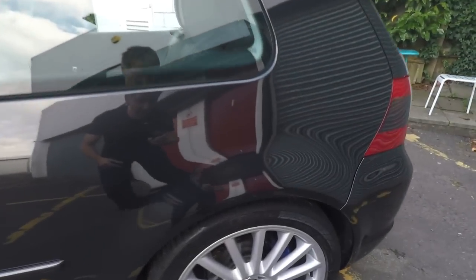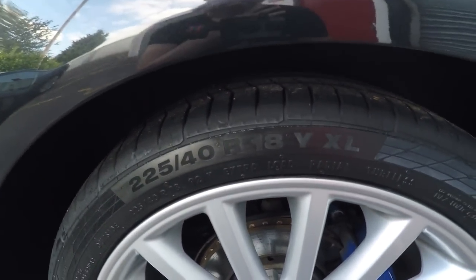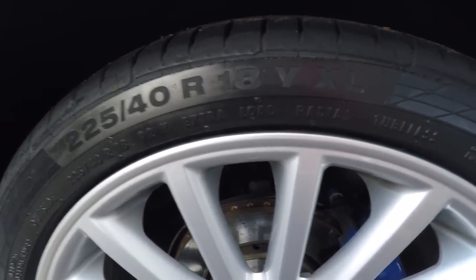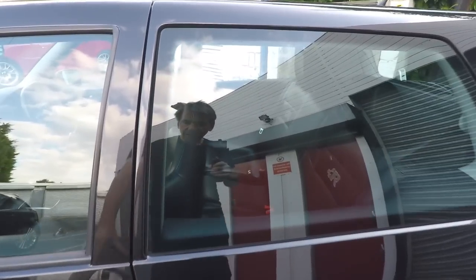The back brakes are vented. That again is quite unusual on a Mk4 Golf. You get that on the V5 170 I think, and the 2.8 V6 4Motion. A lot of TTs have got vented rear brakes there, so they're not expensive. They are probably about £50 a disc. And again, blue calipers on the back. So let's have a look inside.